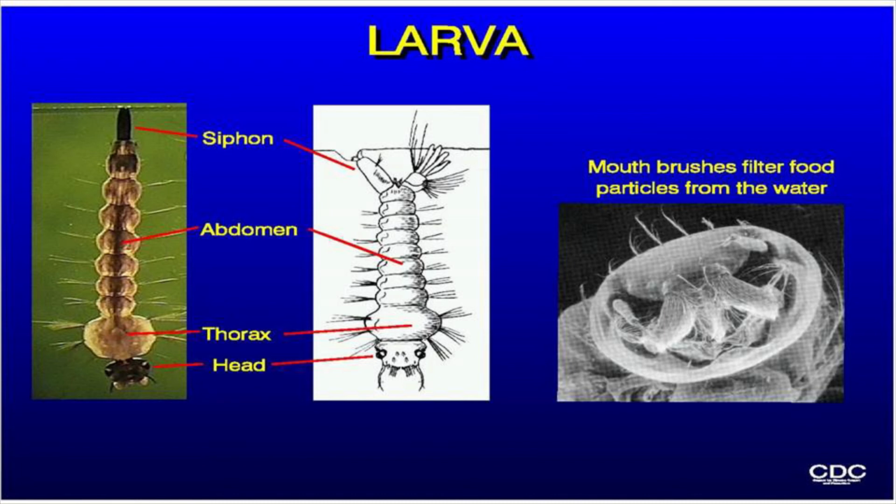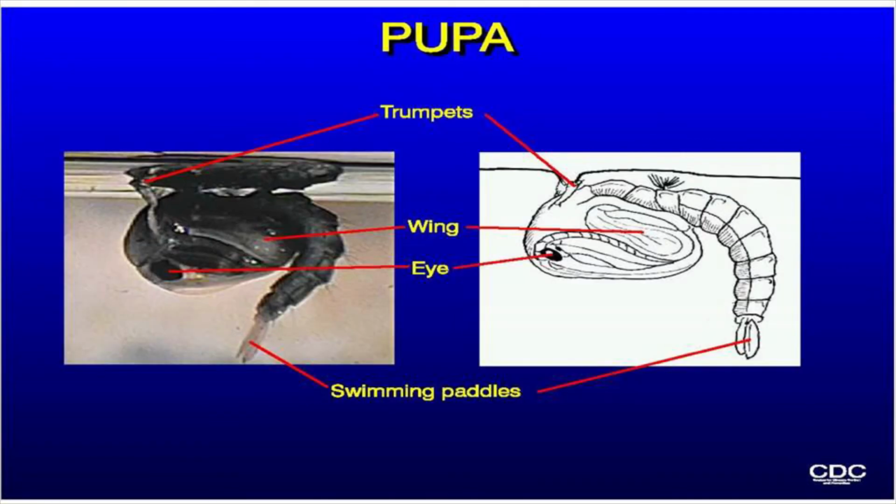or he. This is the mosquito's abdomen and thorax, just like any other insect. They have all these body parts, and this is the head down here. Mosquito larvae are filter feeders. They're using the hairs at the front of their body to grab up anything in the water, bacteria, algae, whatever it is, and that's what they're feeding on. And when I talk about what we do to control mosquitoes, that behavior right there will be part of it.